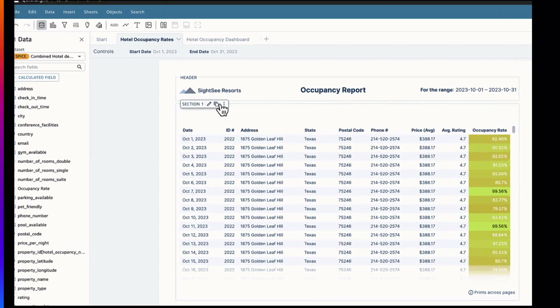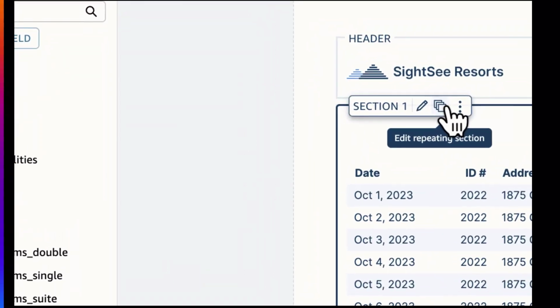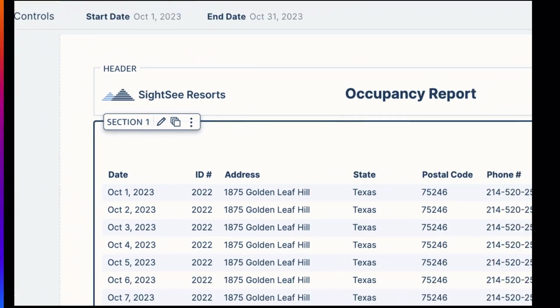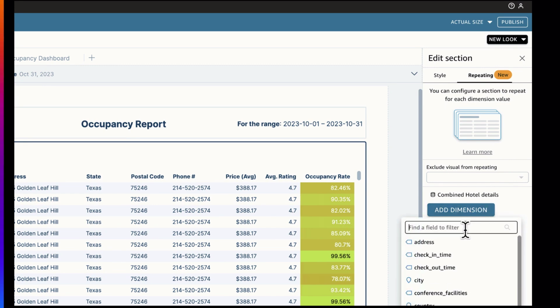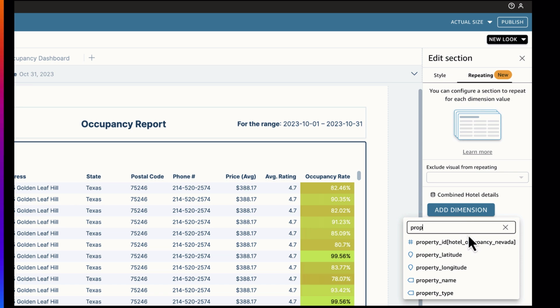So here, as I navigate to the section, you can see that we can edit the repeating section. And we're able to specify what parameter, what dimensions we want to repeat on. We're able to repeat on up to 3 dimensions at this point. So you can think about country, state, city, or a hierarchy therein. In this particular case, we're going to focus on our property names.